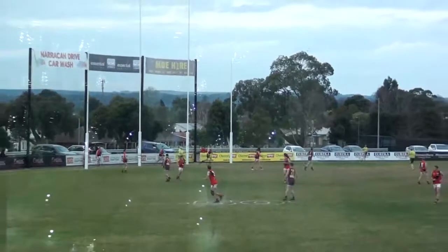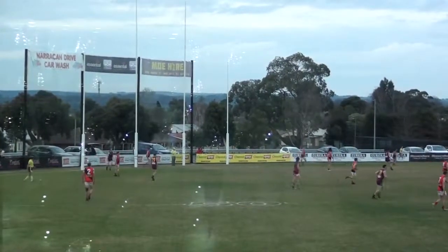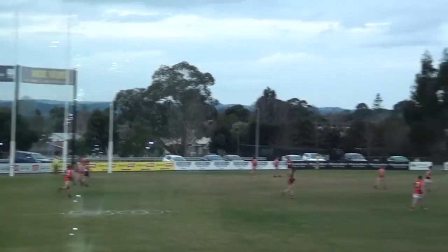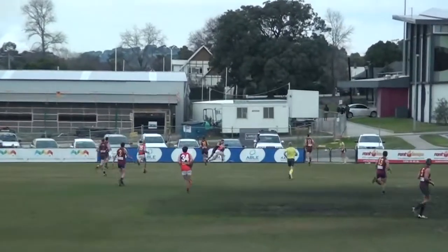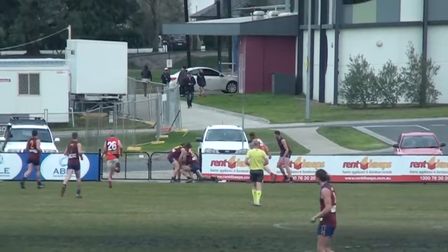Was that Van Dyke or Wilson? Couldn't quite get the player. Prestige, was it? Yep. It's a minor score, Paul Carter. 15-16, 106 to 9-9-63. Moe leading by 43 points. Kick goes back in. Dennison tried to take on the tackler. He got a handball away. Has to tap to himself again, close to the boundary line.